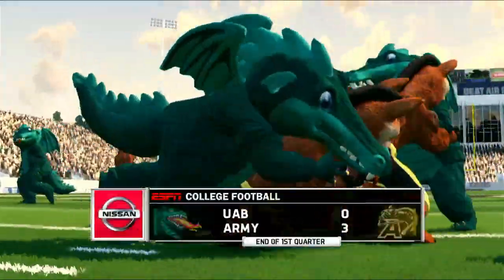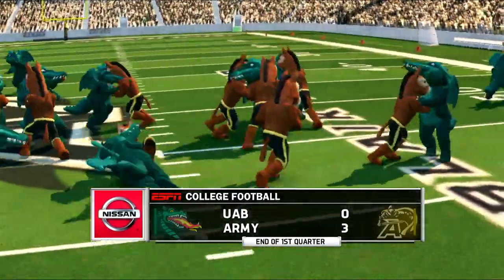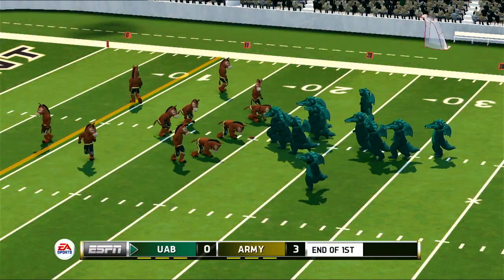This game's already shaping up to be a good one as we head to the second quarter. 3-0, Army. And we're back for more action here in quarter number two.